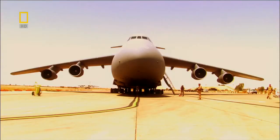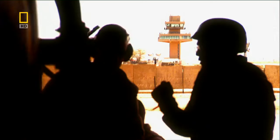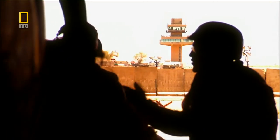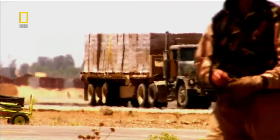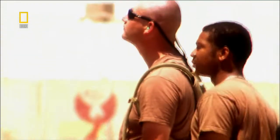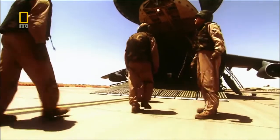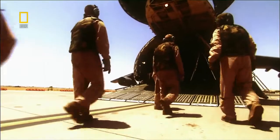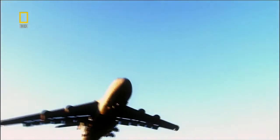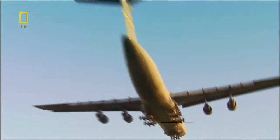The sooner the C5 unloads and reloads, the sooner it can get in the air and to safety. The crew has a game plan for unloading its cargo. They'll be dropping off armor plates used to protect personnel carriers, but they have no idea what cargo they'll be picking up. In combat zones, transport priorities shift hour by hour. They'll have to be prepared to load anything, and load it fast.